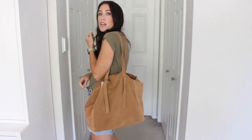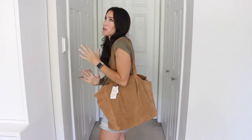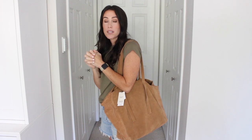I love that it's kind of a slouchy fit. It doesn't have a ton of structure. I like that it's not too overwhelmingly big. I love it so much. It does come in a really pretty creamy color suede too. And then I think it also comes in a dark green suede, which is so pretty too.